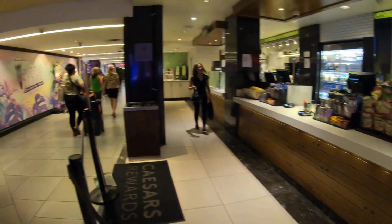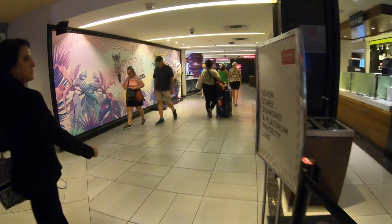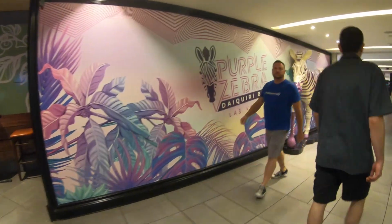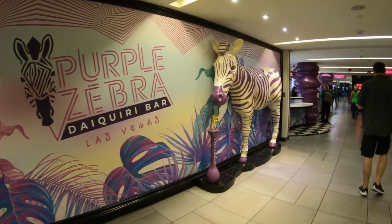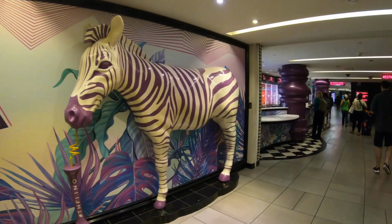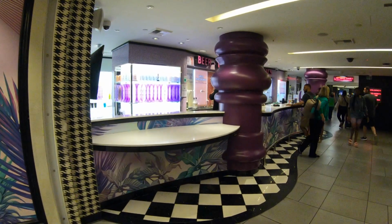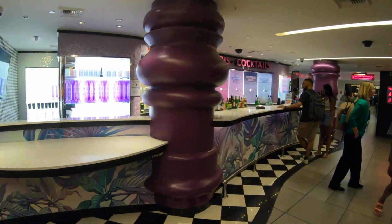We're heading towards the north end of the property, which has a couple of very casual grab-and-go type restaurants, as well as a couple of shops, a tattoo parlor, and the main elevator lobby. The other end, the south end of the complex, has a lot of the main restaurants, as well as the entrance to that famous Linq Promenade.